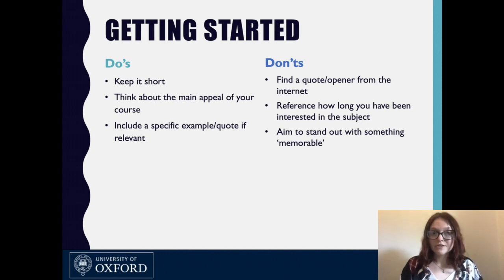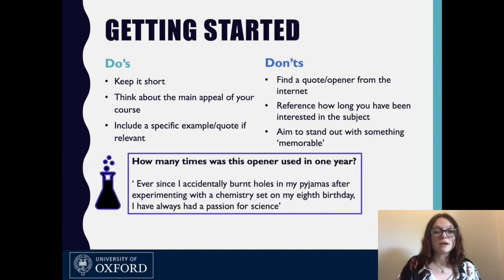Please don't reference how long you have been interested in a subject. A lot of people think that they need to prove they have been interested in a subject since the moment they were born or since they were six, and it's just not accurate. And it doesn't matter how long you've been interested in the subject, it's all about how interested you are. That is enough.